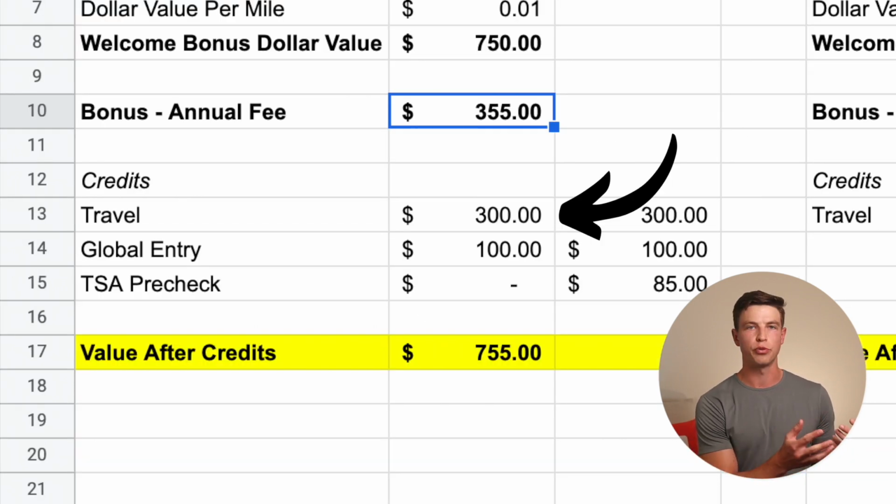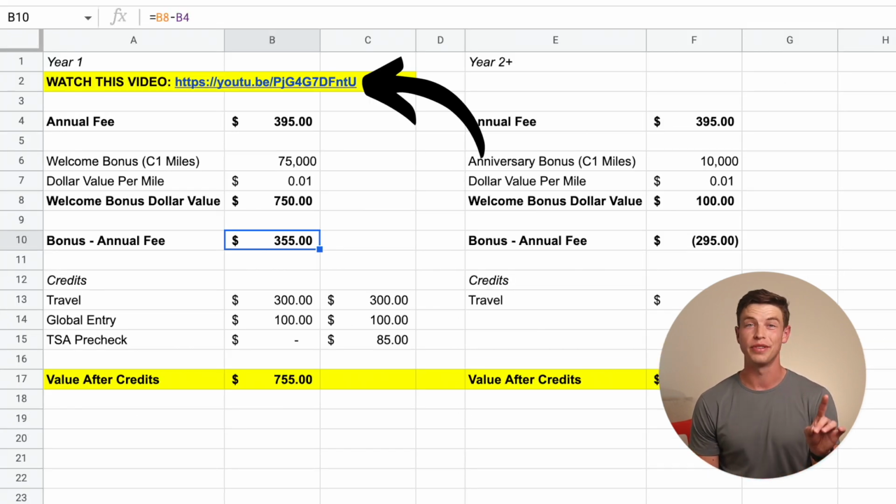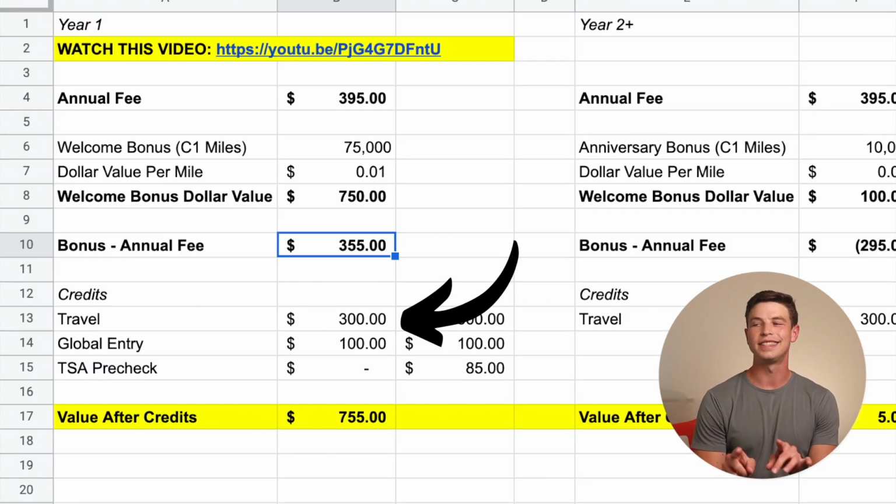But then there's also going to be a $300 travel credit that can be used on bookings within the Capital One travel portal as well. And by the way, I reviewed the Venture X card in full, so I'm going to link to that up here in this file and down below this video too. But that $300 travel credit is very similar to the $300 credit on the Sapphire Reserve, except for the fact that it doesn't apply as broadly to travel expenses.